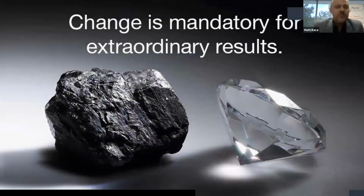So what's important to make it happen? Change. Change is mandatory for extraordinary results. Pressure turns coal into diamonds. So if you maintain that open mind to change and you're happy to deal with the pressure, hopefully we'll end up with diamonds.